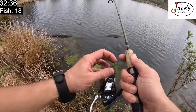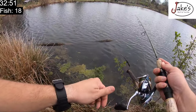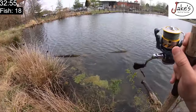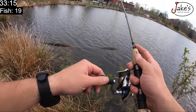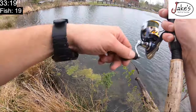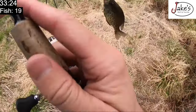Let's see, we're back at our, oh! I just chucked my rod into the lake. That was freaking good. Nineteen. That's a big one. I can feel it in the rod. Oh my God. Oh my gosh.